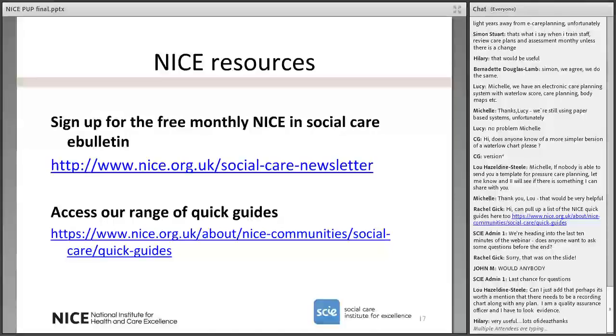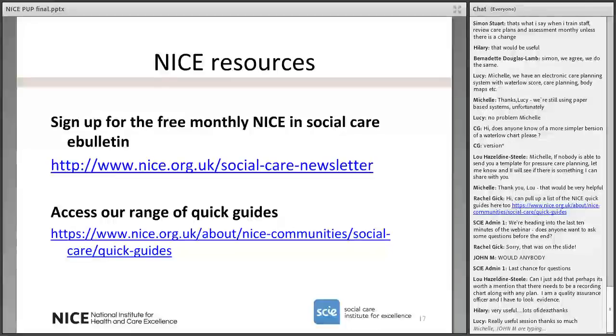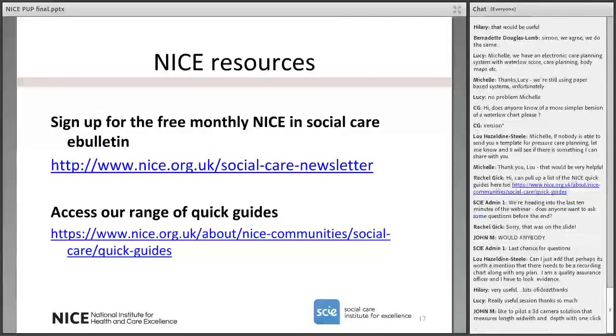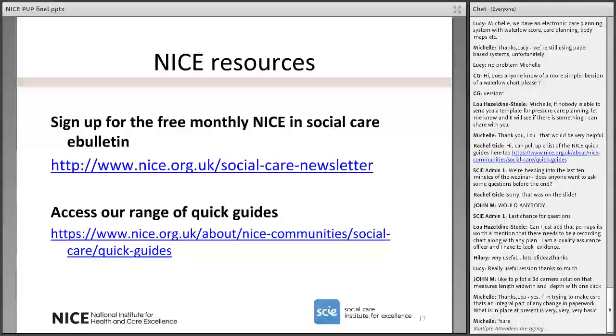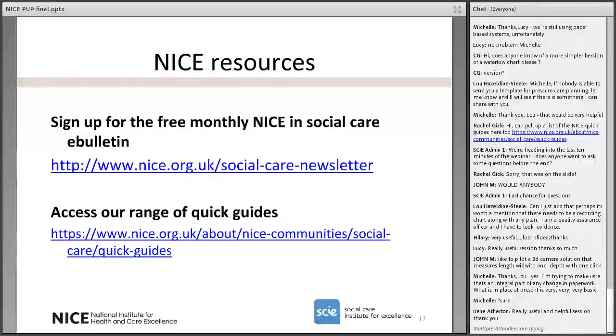Yes, so I can see that somebody's just said about a recording chart, and we mentioned that it's really important to get people to document when they are repositioning people and what side of it has to be quite particular, and also within that document chart and turning chart, it's detailed on there how frequently somebody should be repositioned and any of their personal preferences as well. There's also a really nice copy of the repositioning schedule in React to Red, if anybody who hasn't got one, but also has the mattress readings and things like that on that as well. Again, if you are using paper forms, it's not part of your e-care planning.